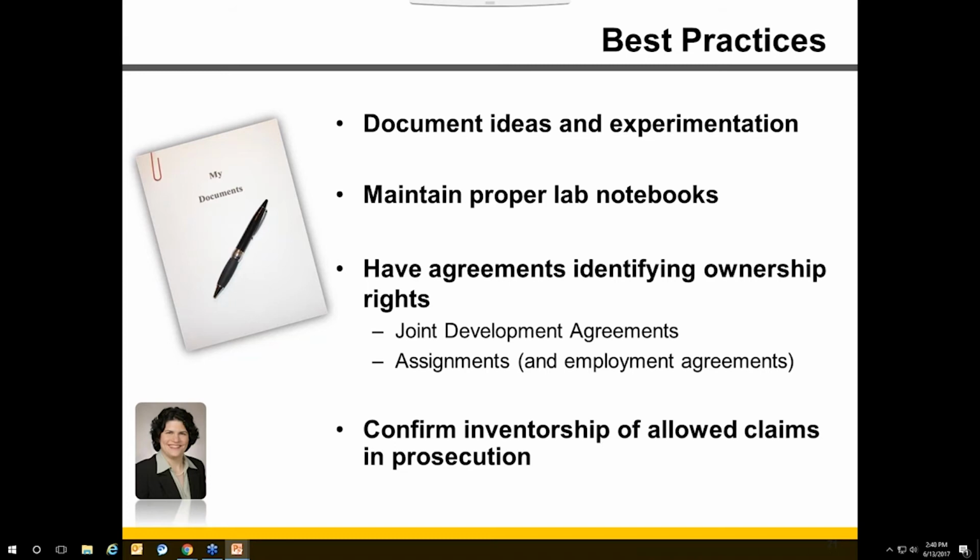And then as Jonathan mentioned, inventorship can change as the claims go through prosecution, and inventorship depends on the allowed claim. So as an application gets allowed, you want to confirm inventorship of the allowed claims at the end in case there have been changes in the claims, and that means that different people are an inventor or are no longer an inventor.